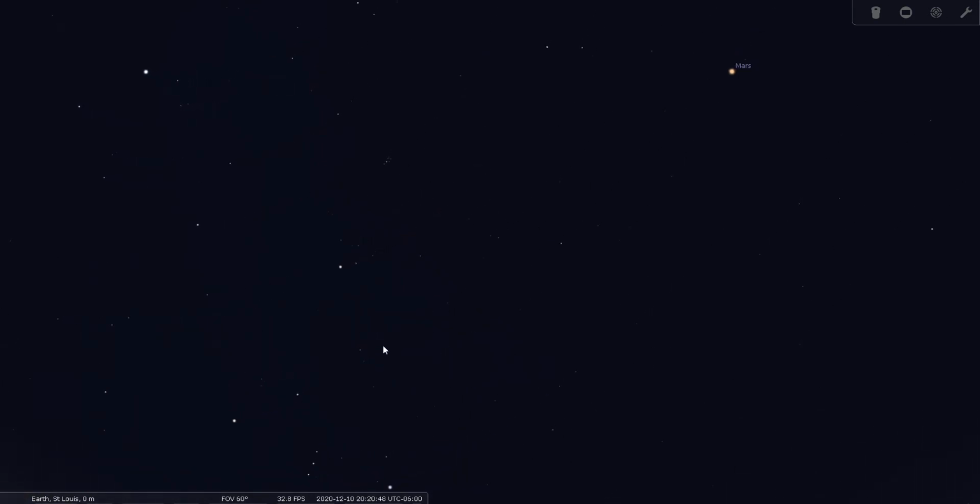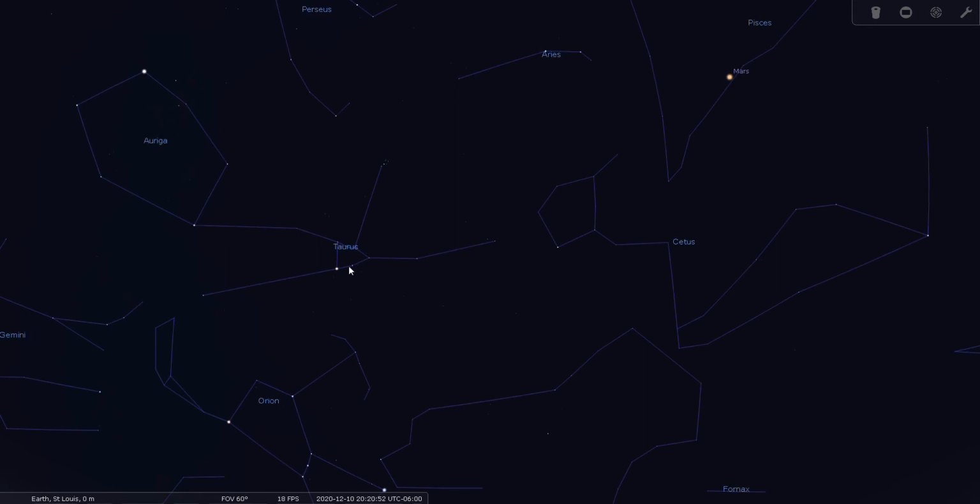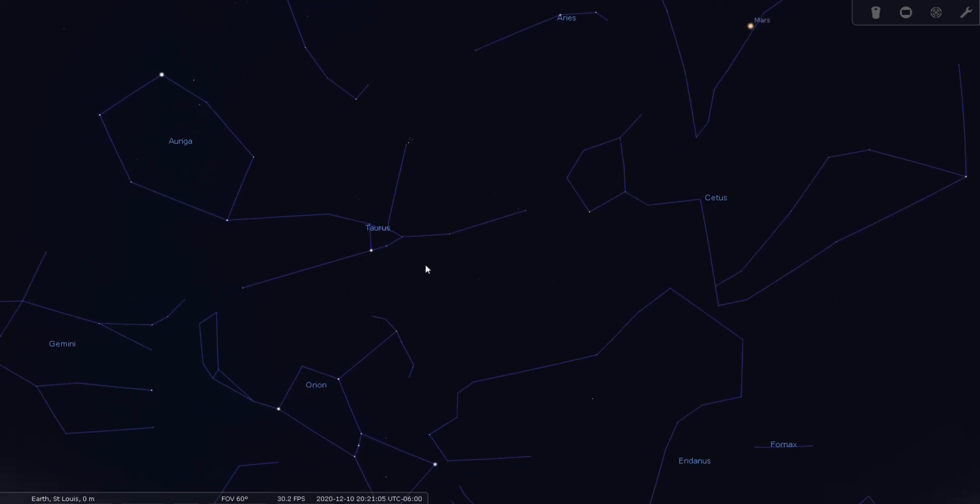And we'll turn on our constellation lines. And you can see this bright star here is Aldebaran, and then you have this V shape here, and another line extending toward the Pleiades. So this is the typical way you'll see Taurus depicted on a star chart.